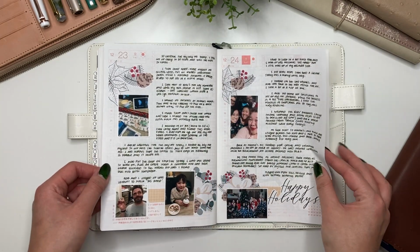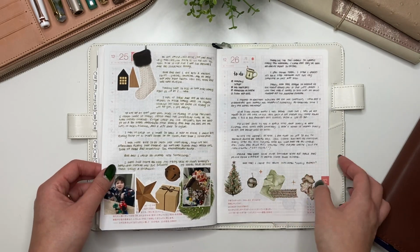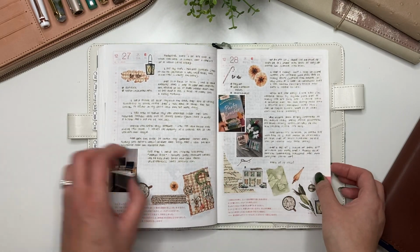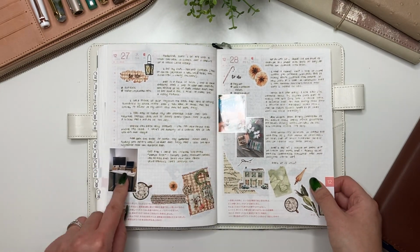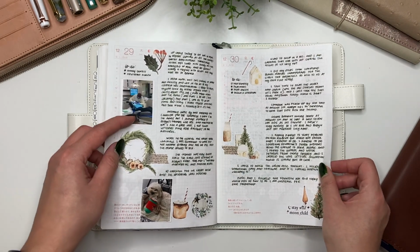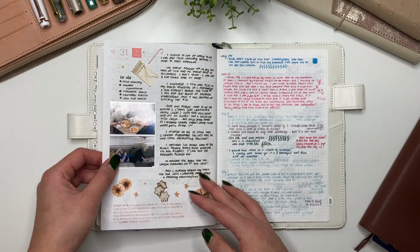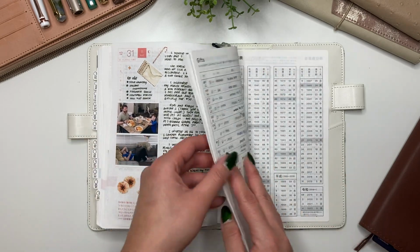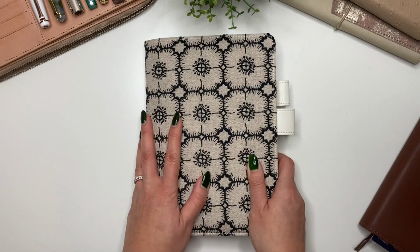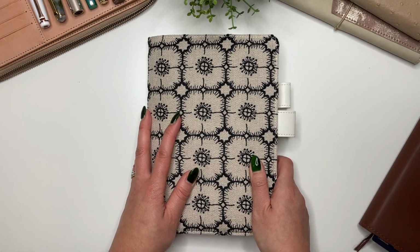Oh, I love that. So cute. All of our pajamas. The book I finished reading. My monitor stand. Henry at the dentist. Yeah, so that is, I mean, I didn't really use the pages in the back. So that is a flip through of my Hobonichi Cousin Avec for July through to December.